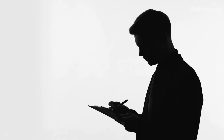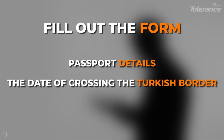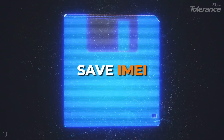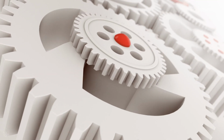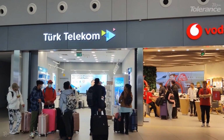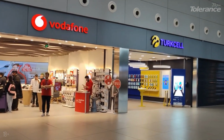After logging in, on the opened page, fill out the form. This includes your passport details, the date of crossing the Turkish border, and the IMEI number. Save the form by clicking IMEI kaydet, which means Save IMEI. If everything is in order, your phone is registered. Congratulations! Sometimes the e-devlet website may not work. In that case, after visiting the tax office, you can seek assistance at mobile operator offices. You will need to show the tax payment receipt and your residence permit card.